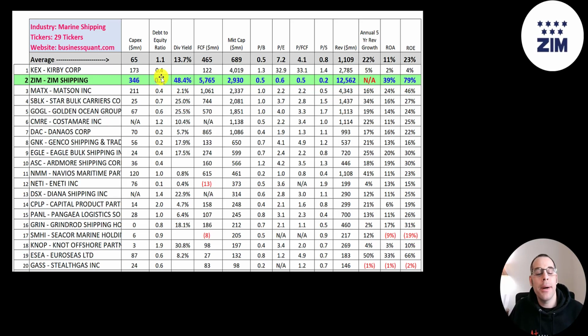The lower the better. They pay a really high dividend. Look at these crazy dividend payments, 25%, 25%, 23%. They may generate more free cash flow than the other 28 companies combined. And they have really good price multiples. Look at these ratios, unreal. They generate tons of revenue. They have an amazing ROA and ROE.